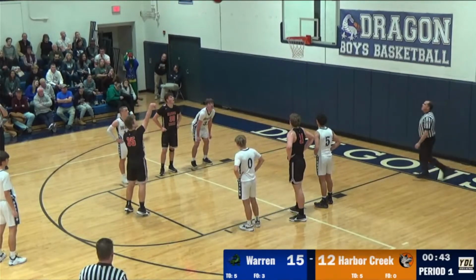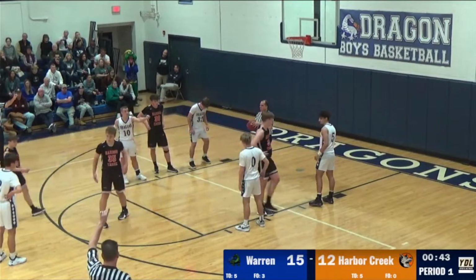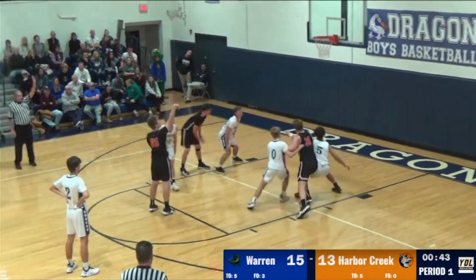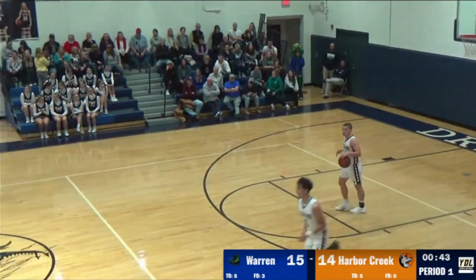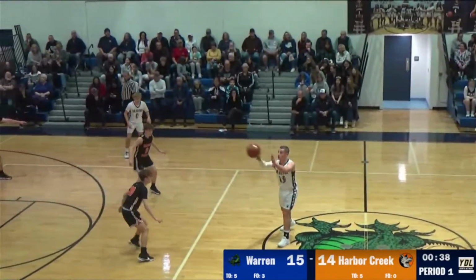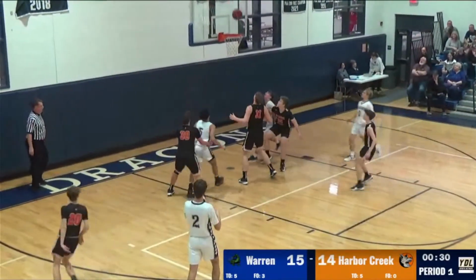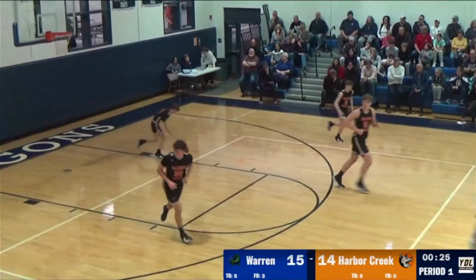And Deluski gets the first to go from the free throw line, and knocks down the second. 1 point game now with 40 seconds to go in the first quarter. Warren leads at 15-14. Sittler inside to Chrissy, Hoffman out to Nyquist, back to Sittler. He's going to try a three. Off the mark. Rebound tipped around and hauled in by Ben Mosdy.